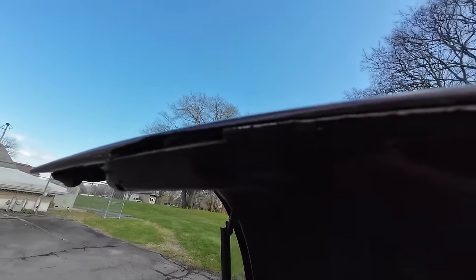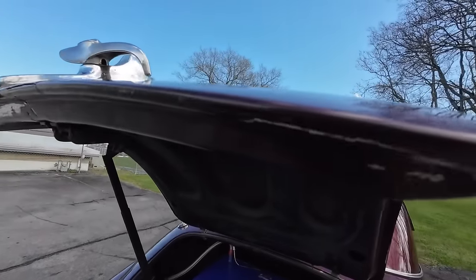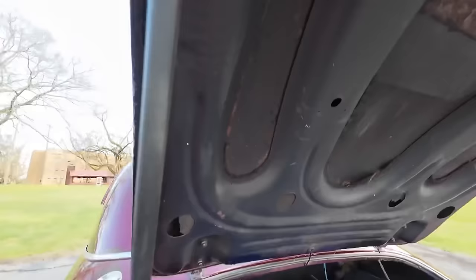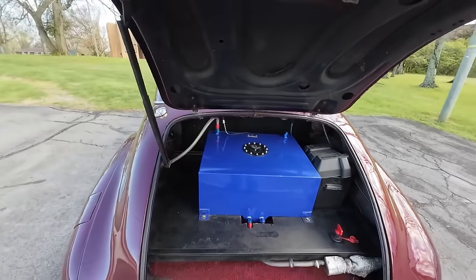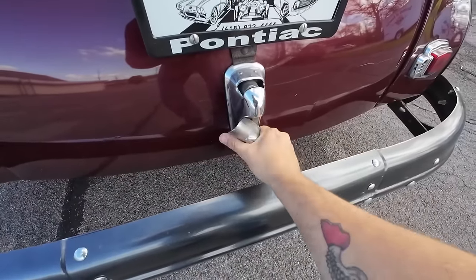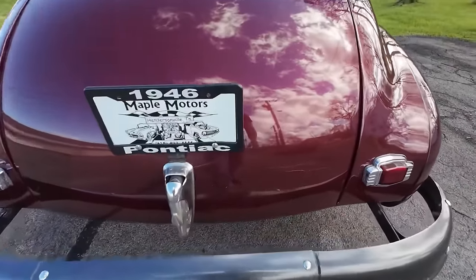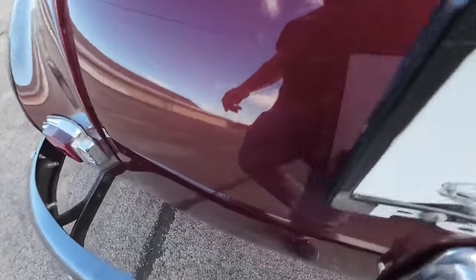Whoa. A little gap there. A little crack. I think on this one you just pick up one more time. Coming on down. Does it lock? It does. Okay. Not like super tight or anything. You got some cracks back here. Little spot there. Cracks behind the tag.